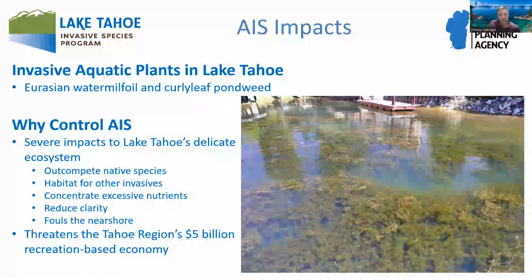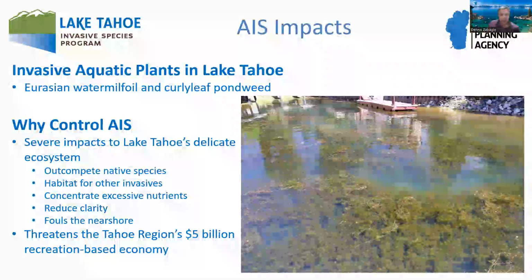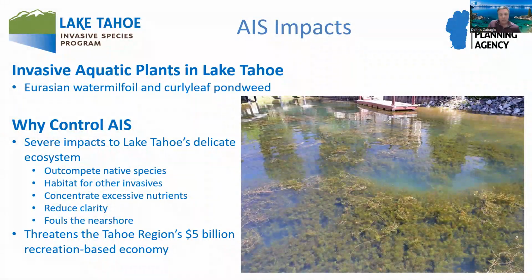They provide habitat for other invasives, such as large and smallmouth bass or bluegill or crappie, which are fish species that do not belong here in Lake Tahoe, and they prefer those habitats that weeds create, making it warmer. They can concentrate excessive nutrients when they die off. They certainly reduce our clarity that we're famous for in Lake Tahoe, and it fouls the nearshore, ruining the experience of all of our visitors.